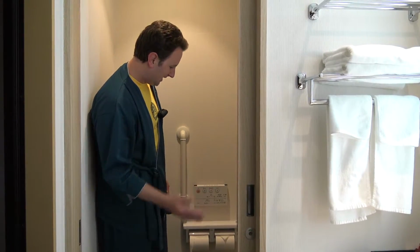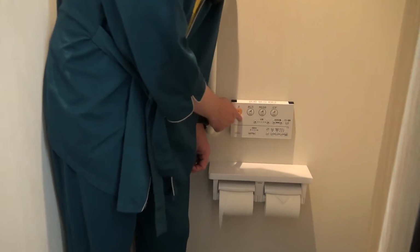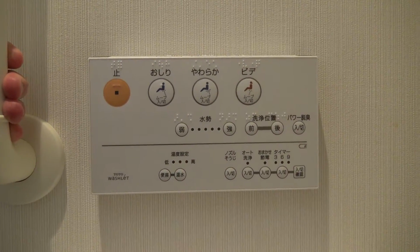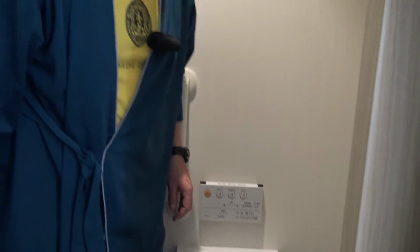It has the fancy Toto washlet. You can see there's this little control panel on the wall. This control panel controls the spray and the bidet, so you can keep yourself nice and clean after using the toilet.